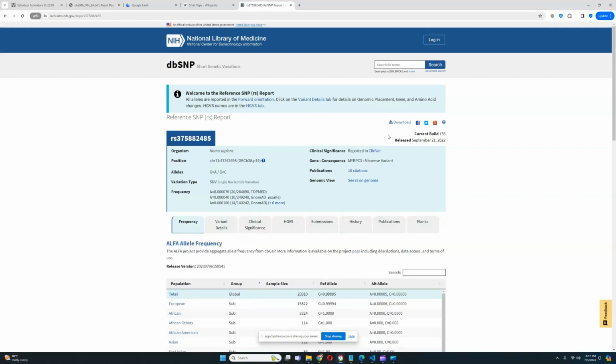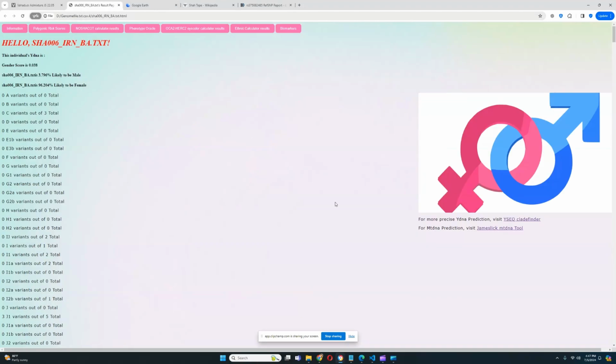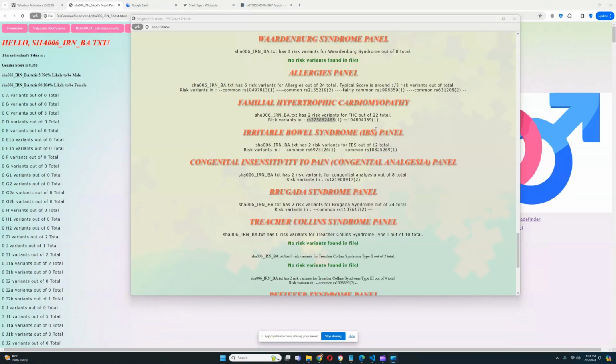No, this one's different. This is a different gene, actually. So these might be miscalls. These variants are so rare, it's probably miscalls, to be honest. So I am inclined to say these are miscalls.